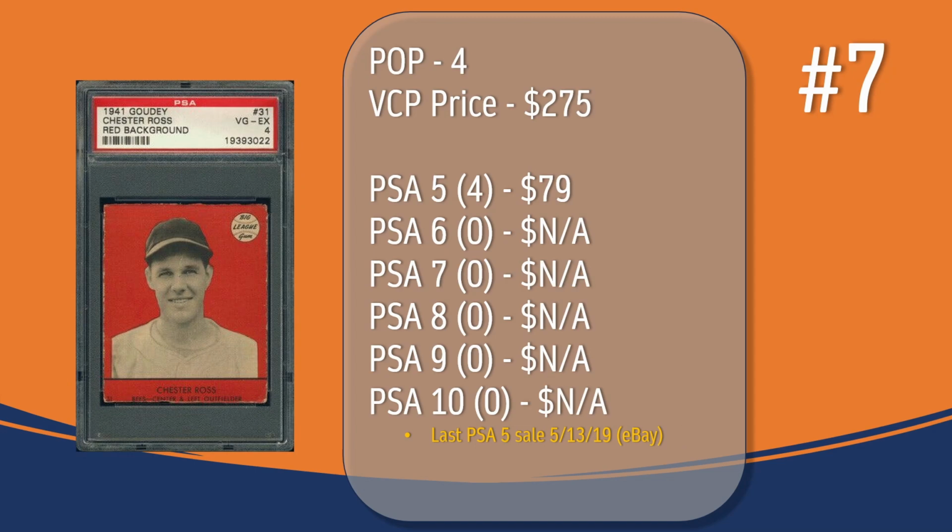At number 7, we have the Chester Ross red background card. In a PSA 4, there have been 4 graded copies with a VCP price of $275. There have been 4 graded a PSA 5. The last PSA 5 sale took place in May of 2019 through eBay and sold for only $79, and there hasn't been a copy graded higher than a PSA 5.